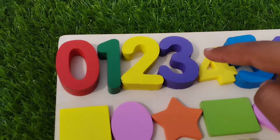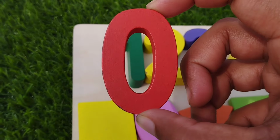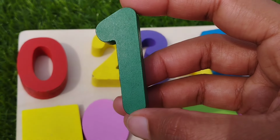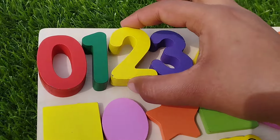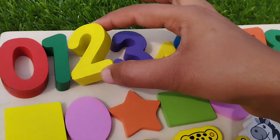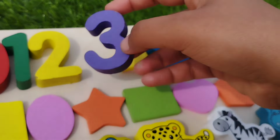First, we learn some numbers. The first number is number 0. This is number 1. The next number is 2. Number 2. 3. Number 3.